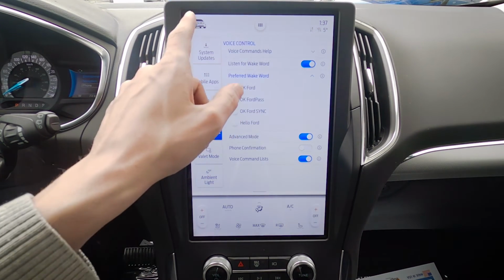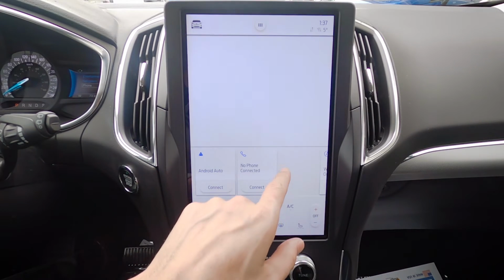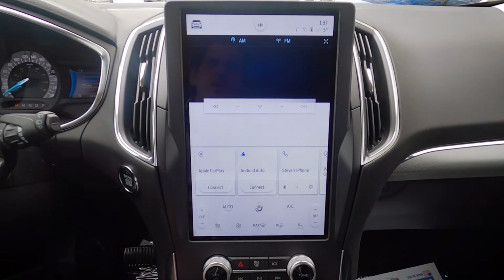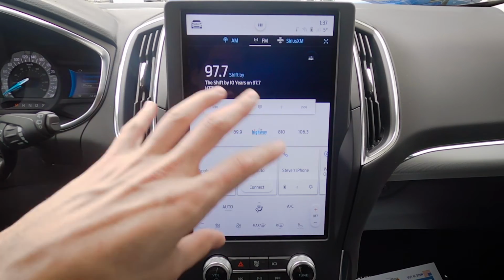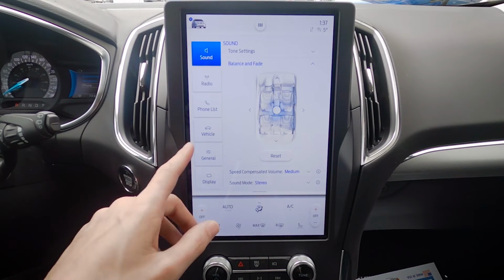Okay, so we didn't get a notification that it was changing stations, but if we jump back into our home screen again, as you can see there, it did change the actual radio station that we were listening to. So that's really, really nice. We've got that flexibility and capability there, in that advanced mode, we just won't get as many notifications as we go.